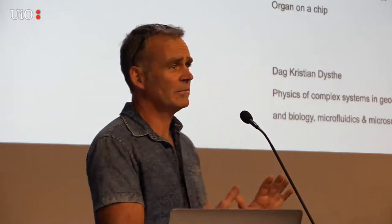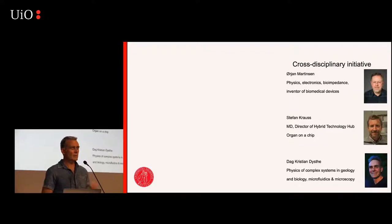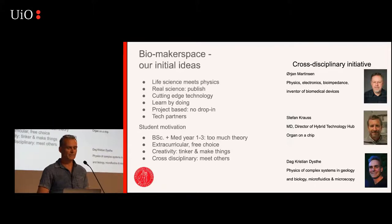It all started as a cross-disciplinary initiative with my colleagues Örjan, who is a physicist working in electronics, and he's been working on innovation and biomedical devices for many years. And also Stefan Kraus, who's head of the Hybrid Technology Hub Center of Excellence. They are working on organ on a chip, which is a very technologically active field in biomedical science nowadays. And myself, I'm a physicist, and I'm working on using microfluidics and microscopy to study complex systems.